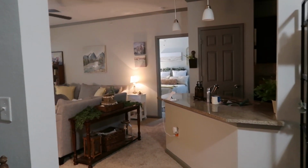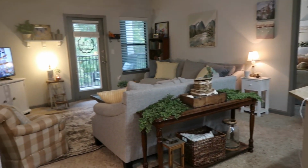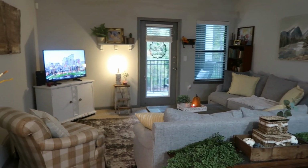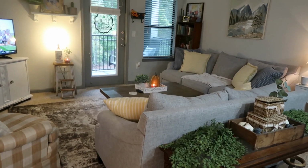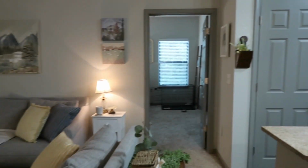So this is what you see when you walk further into my apartment. Obviously, here is my living room. Here's an overview of my living room. I really love my living room. I feel like it's changed a lot from when I first started living on my own, living with my husband and stuff. So I love that.